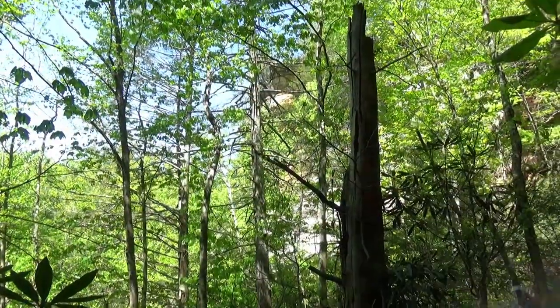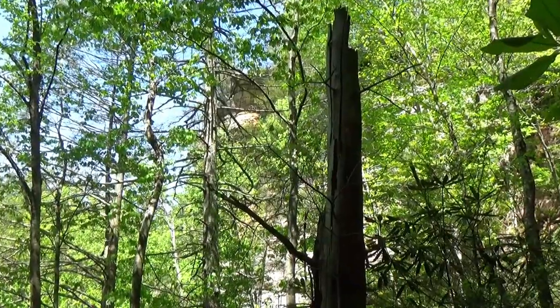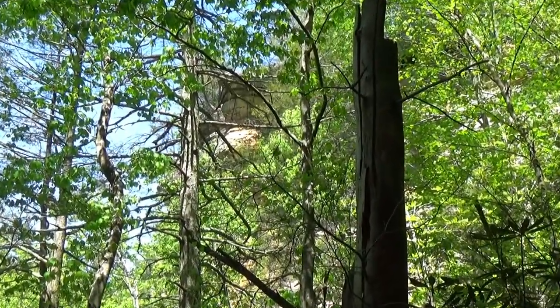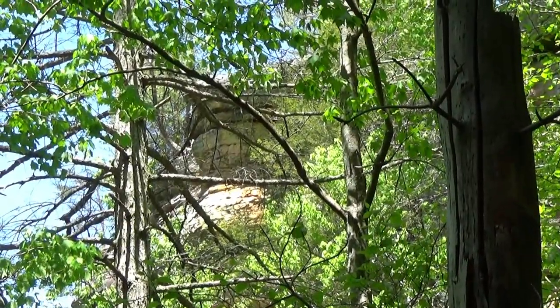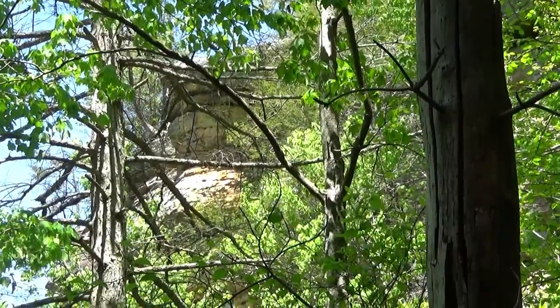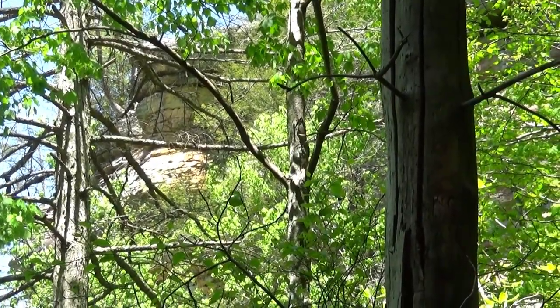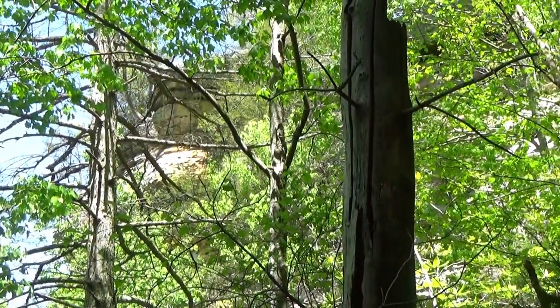We are discussing, if you can see it, this little flat, clear spot at the top of the cliff up on this rock wall. But the views from there must be amazing.